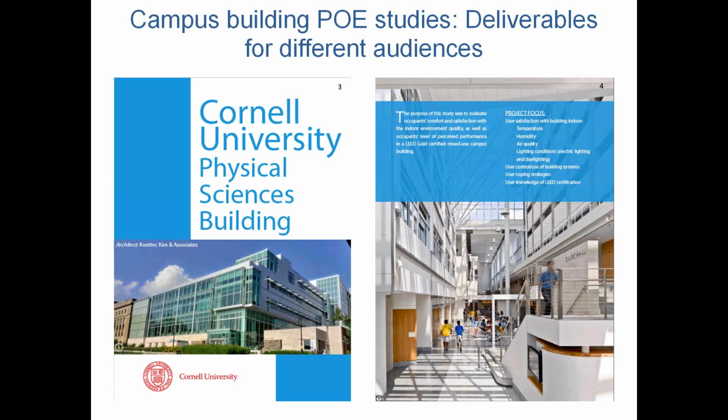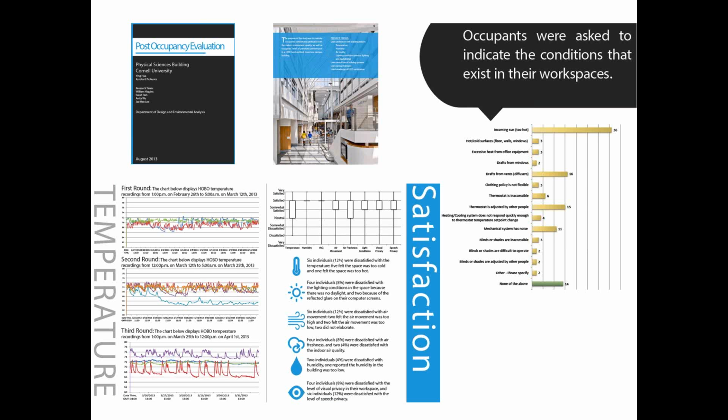But what I want to spend some time talking about is that we also generate graphic reports for facility managers, for the university's facilities office and architect's office, to talk to them about the findings using graphic forms. So this page is an example: in the middle of the page we have a summary of the satisfaction level of the occupants with different aspects of the building indoor environment.